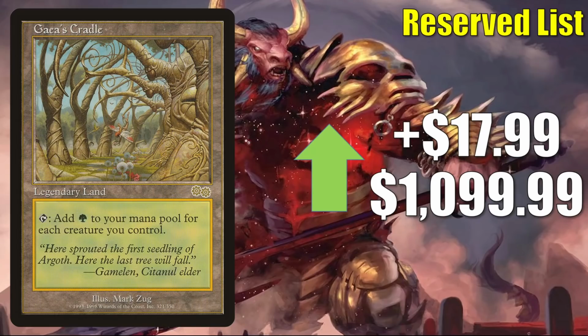Gaia's Cradle from Urza's Saga. This price point is being pushed by graded cards, obviously, going up $17.99 to $1,099.99. This does see play in Legacy Elves and more. Also, a very solid Commander card in Lathril, Blade of the Elves and other decks there. Even can show up sometimes in Vintage.